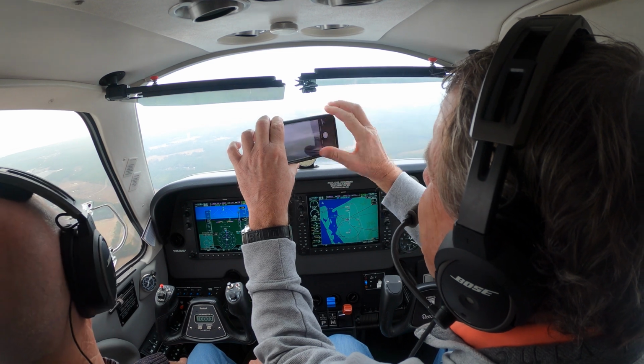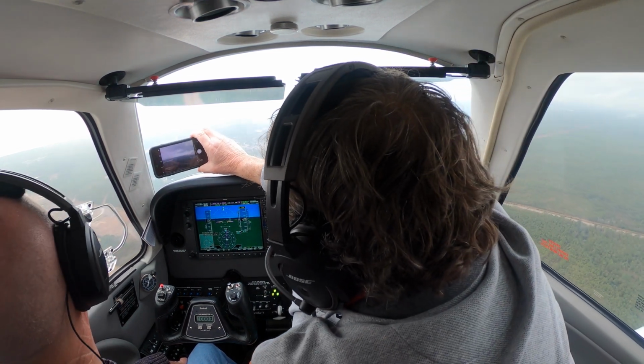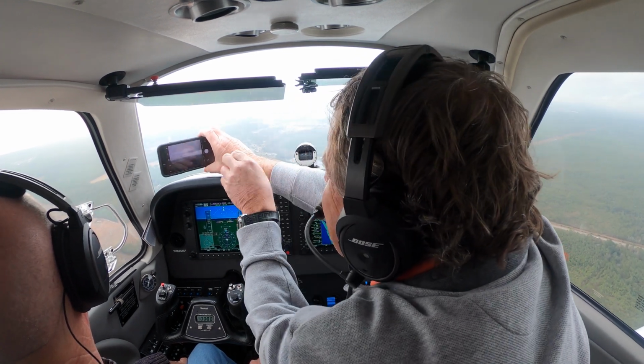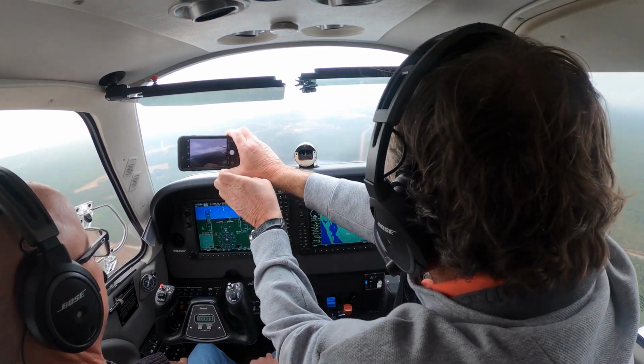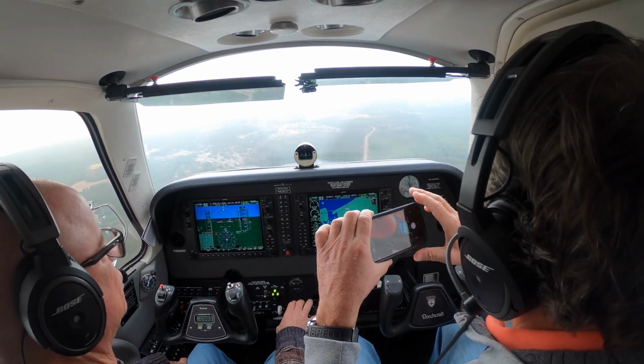Hard to get the propeller out of that picture, isn't it? Yeah. What are you looking at over there anyway? All right. And we're going to the left, right, where you normally park? Yeah.